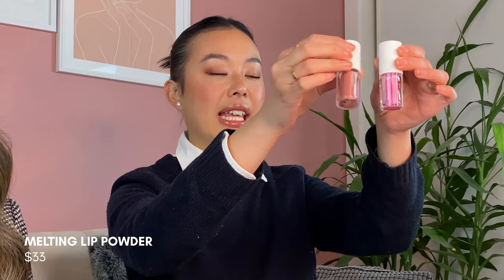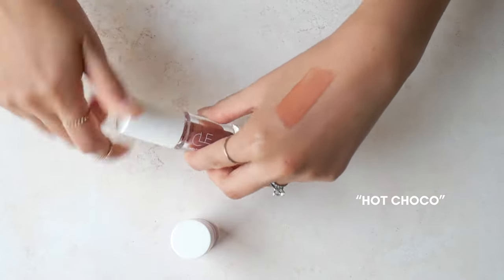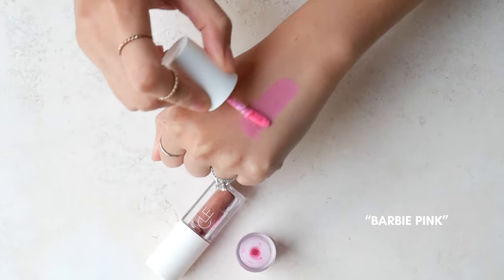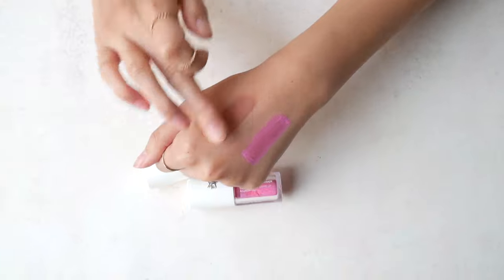First, we have the Melting Lip Powders. If you've been following us for a while, you would have known how many times we've featured these on all of our different platforms. It's honestly our favorite product that took us by surprise. It's such an amazing product. What it essentially is, is a powder initially. In the packaging, it's free flowing powder, but once it hits your skin, it actually turns into a liquid tint, which is super amazing.